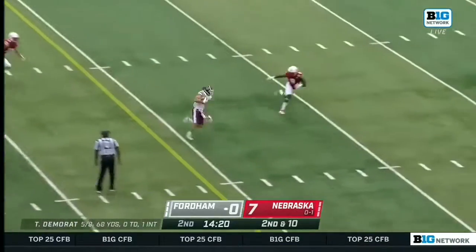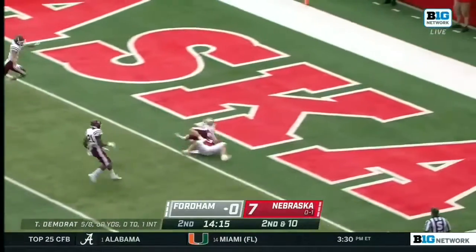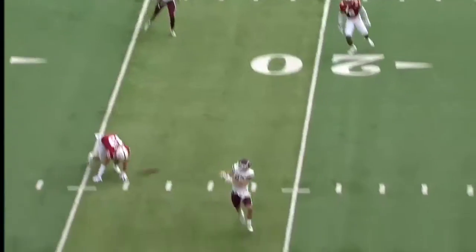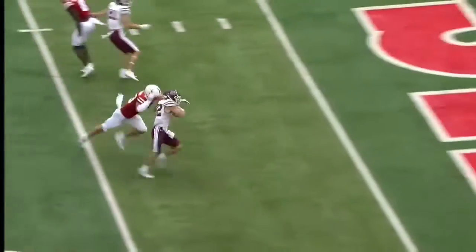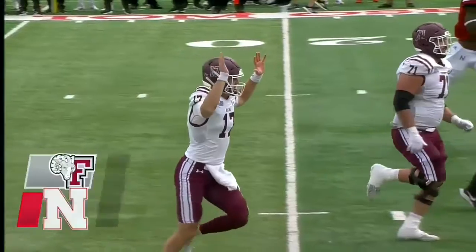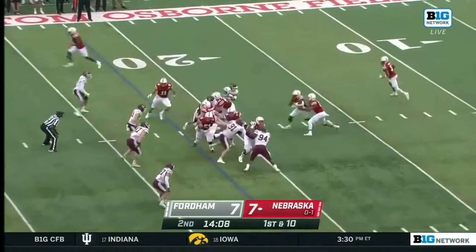Penalty not called in the first quarter. Bullet throw, Kokosoulis, cut back, spin to the right. Kokosoulis has Green in front of him, and a touchdown for Fordham. Here he is, Fotis Kokosoulis, slipped around Markel Dismuke, and then beat Dolman to the end zone. DeMorat and Fordham have tied the game. That's Kevin Decker, that offensive coordinator, did a great job.